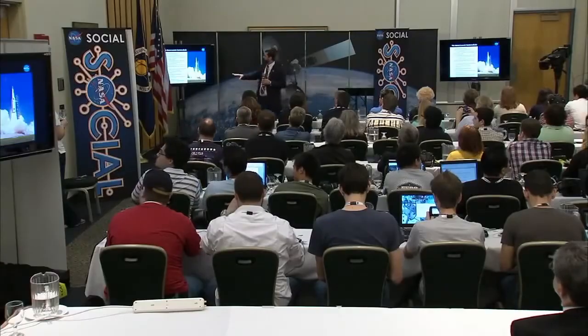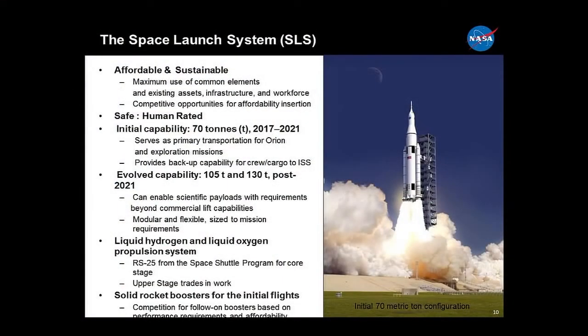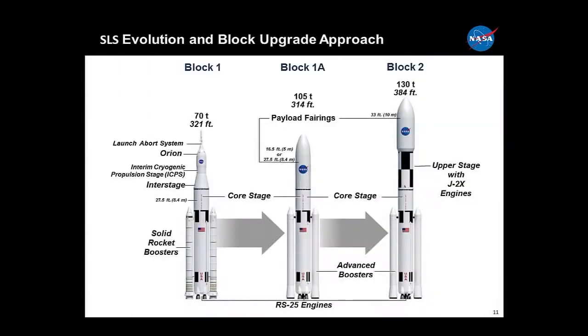The Space Launch System, again, will be the largest and most powerful launch vehicle that has ever been flown. It's going to have an initial capability of 70 metric tons, evolvable to 105 and 130, which I'll show you more about shortly. But it has to be affordable and it has to be sustainable. This has to be something that we can do in the economic climate in which we are. If we're going to have a space program that ventures beyond low Earth orbit in this current economic climate, it's going to have those features of affordability and sustainability. Let's go ahead to the next one.